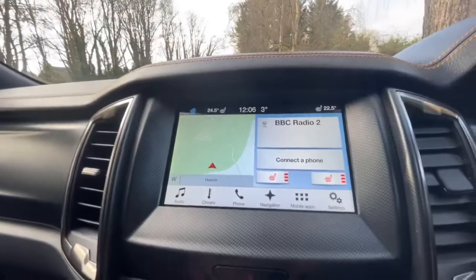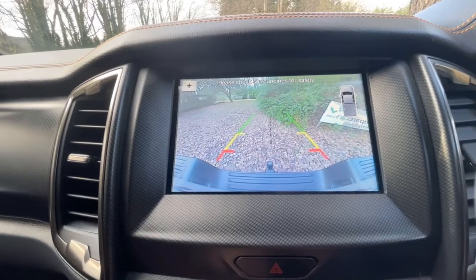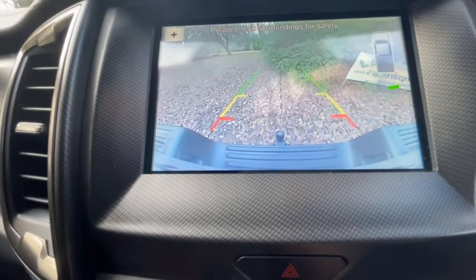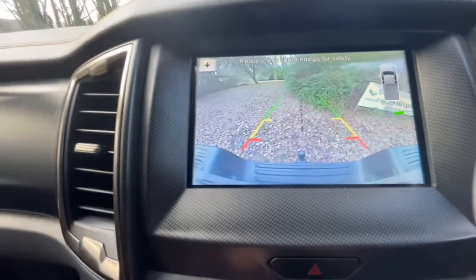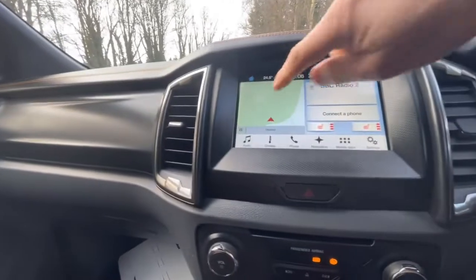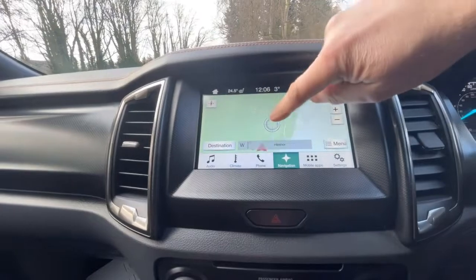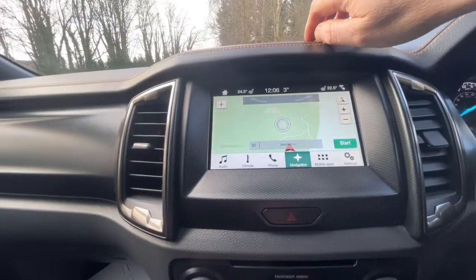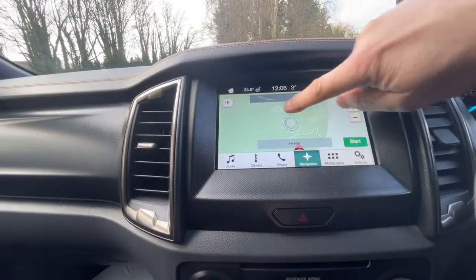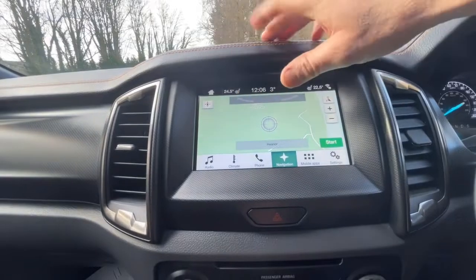Let's have a look at the media centre. Reversing camera, as you can see, works perfectly, and then the top right hand part of the screen, you've got the picture of the vehicle, and as you'll notice by that little green light, the parking sensors are working fine as well. Looking at the map, in my mind, best navigation system you can get in a pickup truck, and I do see all of them. The screen just works fluidly, like your phone. You can pinch it in, zoom it out, it just works perfectly.